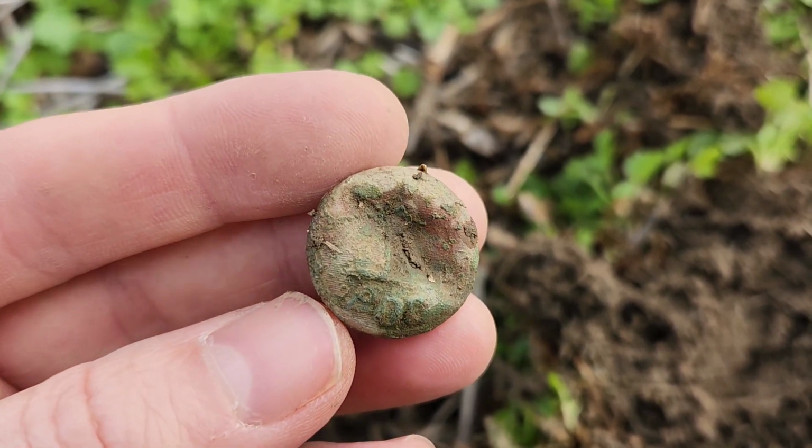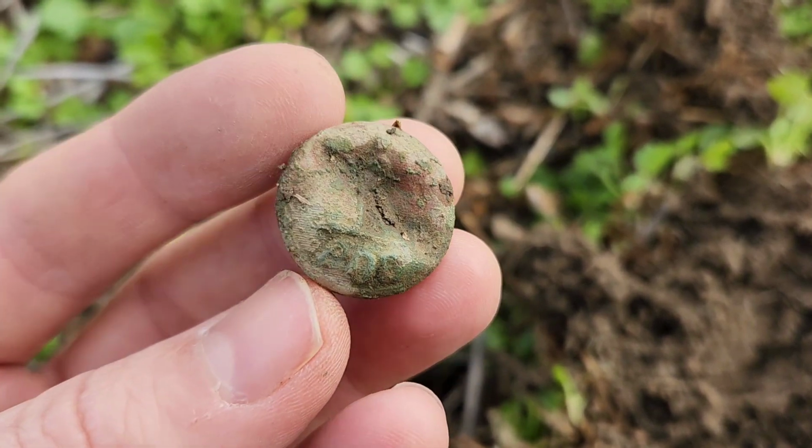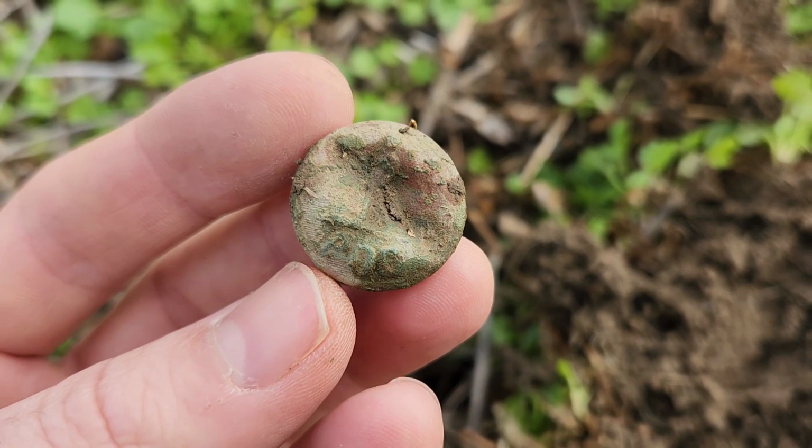It's drying out fast. You can see there, this wind's blowing. All right, I love that. I'll get it cleaned up, see if I can get a little better picture of it. Awesome find.